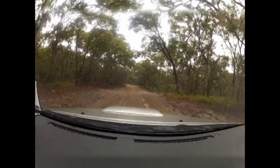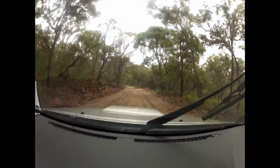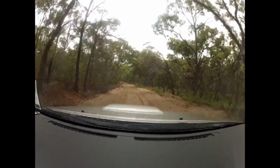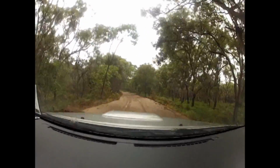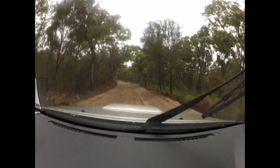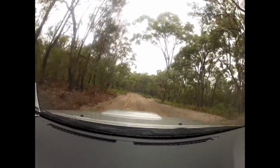Driving along these sandy tracks, there's some pretty deep ruts in different places. Two things: just stay in the rut, the car will steer itself along it, and just stay in the other tyre tread. And remember to keep your thumbs on top of the steering wheel, not locked in around it, because people have been known to break their thumbs if you suddenly jerk. So you just sort of go with the flow, nice and steady.